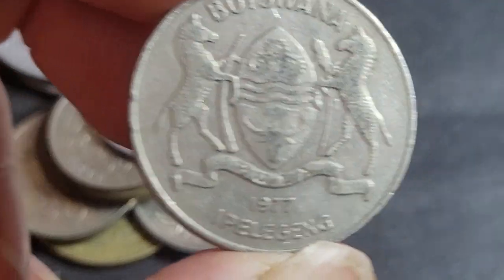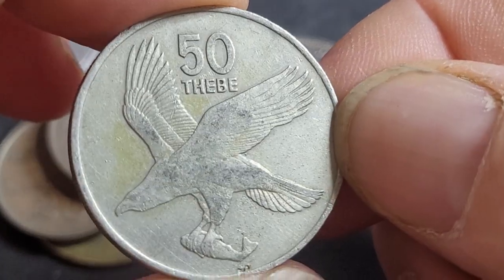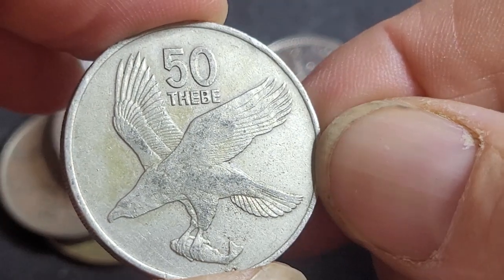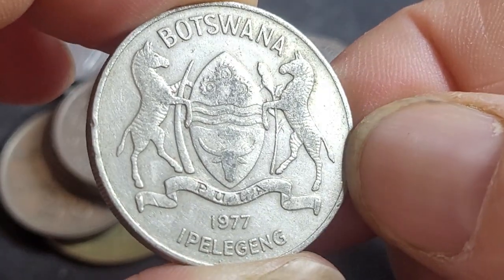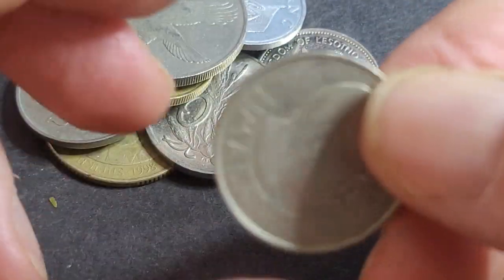Then we have a coin from Botswana. So this is a 1 pula. Oh, 50 thebe, should I say. So it's worth half a pula. And it has a fishing eagle. 1977, and this coin is probably worth just a few dollars.